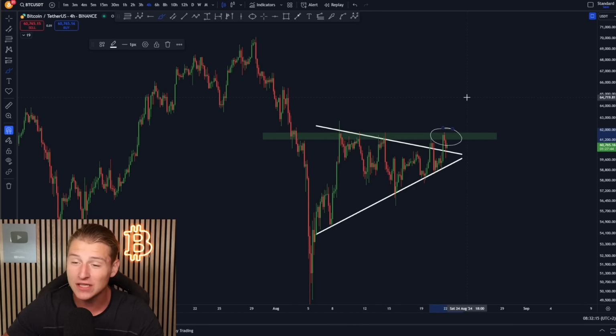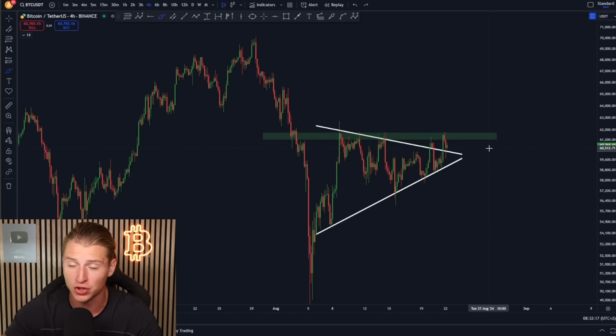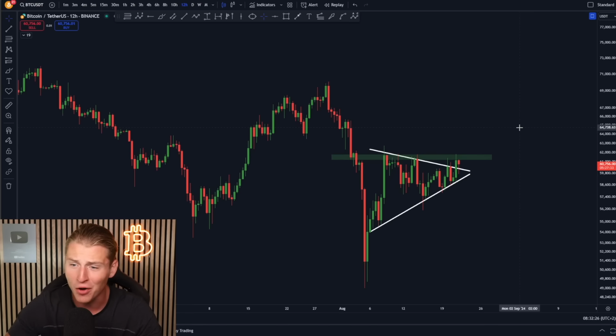So yes, while we indeed are pushing above the downward sloping resistance line, we need to be breaking above this very critical downtrend for Bitcoin to see a continuation towards the upside. So currently, we're still in the midst of this consolidation phase, and whenever we do break above this exact level right here, that is the point where I'm expecting the next move to be happening for Bitcoin.